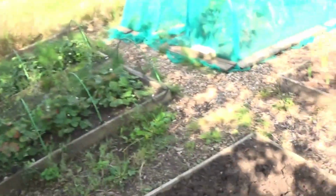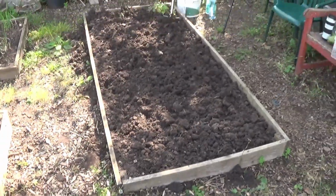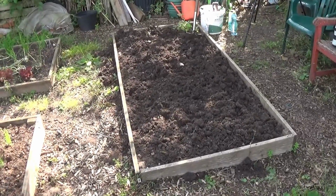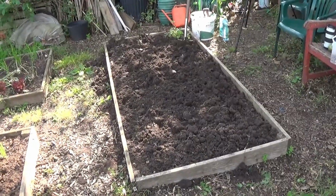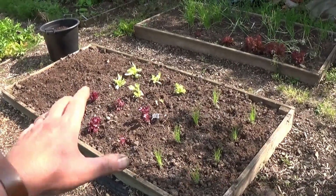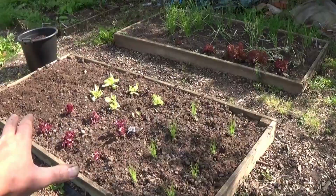Right, I'll give you a quick look around at what I'm planning on doing and a little bit of what I have done. Starting off with what I have done. This bed here, let me just stand back and get a better view. That bed there had a load of lettuce in it that had started to go over, so I decided I'll get that out and get that dug over. This bed here was the bed that had the calabrese and cauliflower and so on in, that I've cleared, and I've put a few spring onions and some lettuce in.